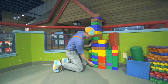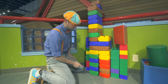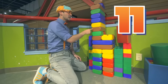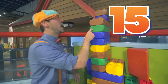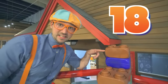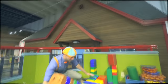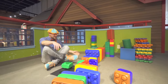Let's count how many there are. This is a lot of stories of bricks. 1, 2, 3, 4, 5, 6, 7, 8, 9, 10, 11, 12, 13, 14, 15, 16, 17, 18. 18 bricks coming down. Whoa! Whoa! Oh, that was awesome.